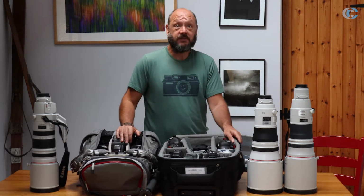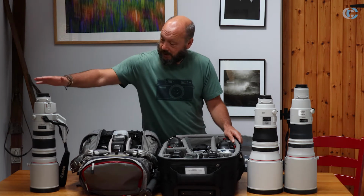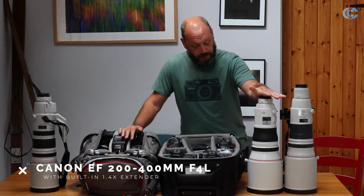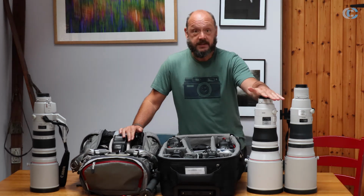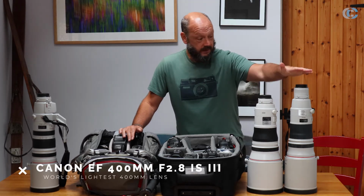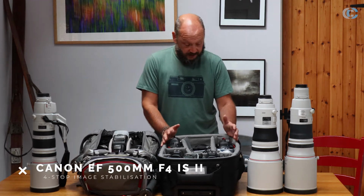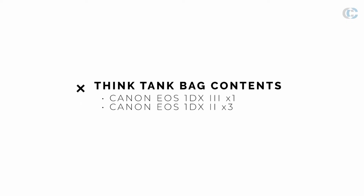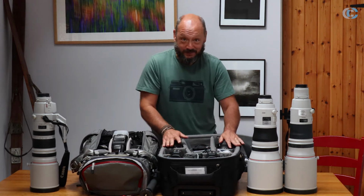My standard lenses are standing rather like Apollo rocket ships. We have my lovely 200 to 400 zoom, which I adore. Probably my standard lens and my favourite lens in my bag is my 400mm Mark III and my 500mm lens. So in my Think Tank I have my EOS 1DX Mark III, and then I also happen to have my Mark II stacked in exactly the same places. They're always in exactly the same places.